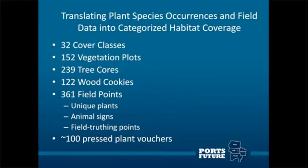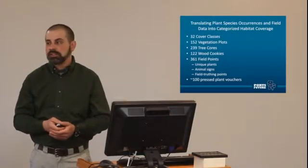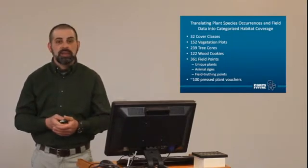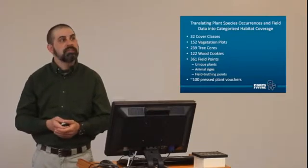Translating plant species occurrences and field data into categorized habitat coverage, we identified 32 cover classes. Some of those were anthropogenic classes, such as roadways and landfills. But as an ecologist, I see all of the land surface as either a sink or a source, contributing to or taking away from the quality and function of ecosystems.